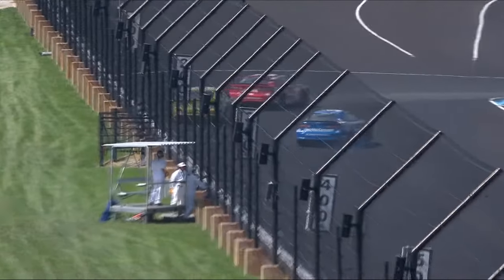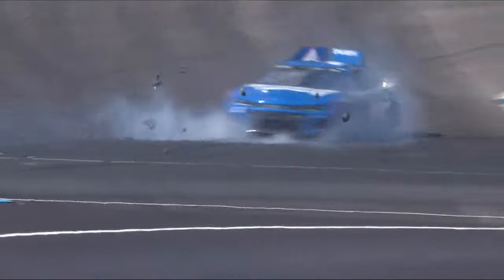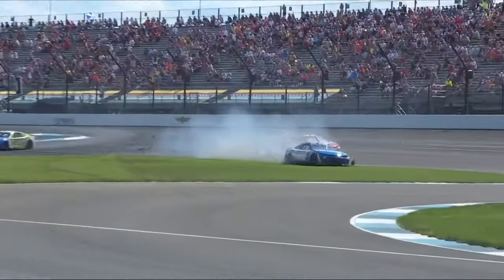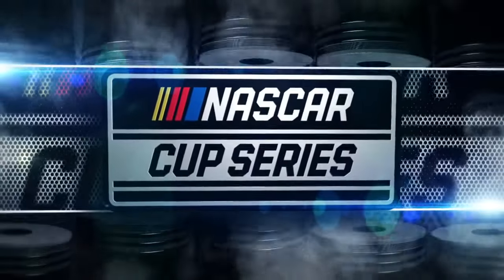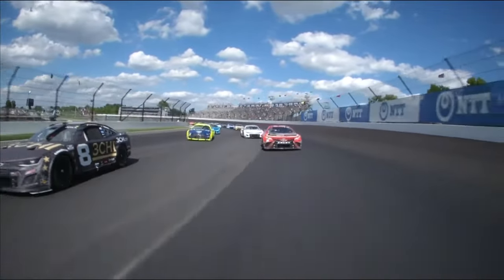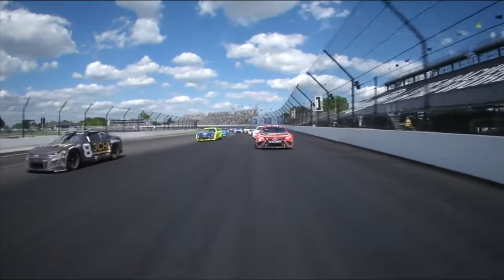Take a look at the speeds here. In slow motion it doesn't really do it justice, but we talk about racing cars, driving cars, and how things slow down and we are under control. You don't realize how fast you're going till you no longer have control or you no longer can slow the car down. And that's a great example of just how quickly these guys are entering turn one. If you have a failure, it's going to be big.